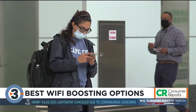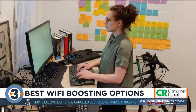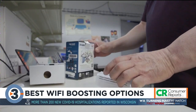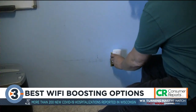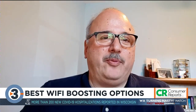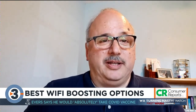Not long after the pandemic began, CR started testing some products at employees' homes, making sure to maintain strict testing protocol. So when it came time for CR to test Wi-Fi extenders, Rich realized it was the perfect opportunity to use his home as a test lab. Well, after I put the extender halfway between the router and deck, I had a really good signal out there.